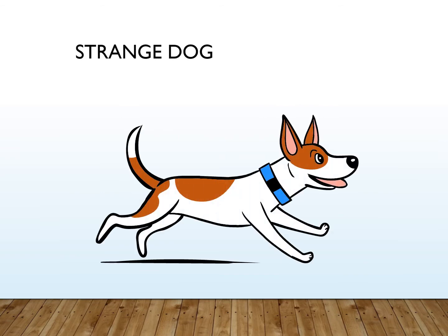Strange dog alert! Be a tree! Yay, good job guys! Everybody got up really quickly. Fold your branches, watch your roots grow, and then count in your head until the dog goes away or help comes. Excellent.